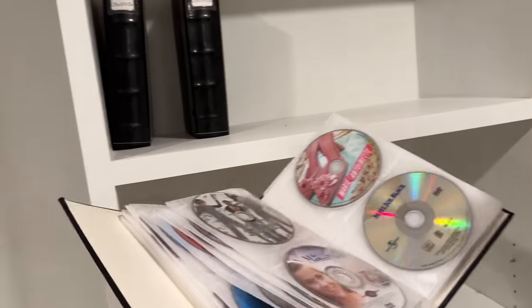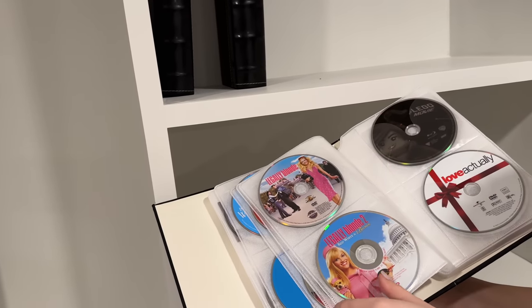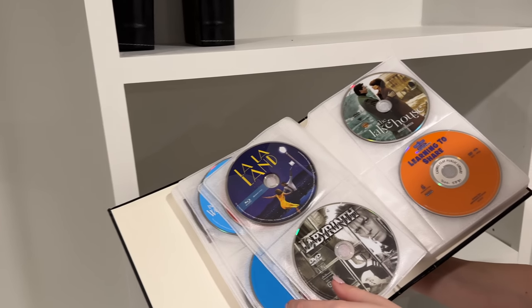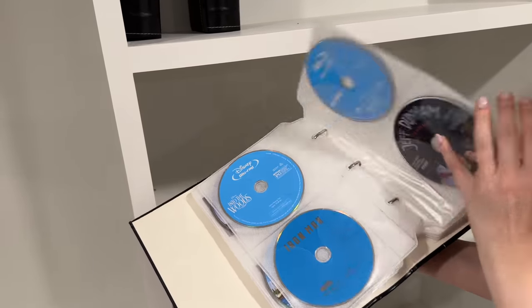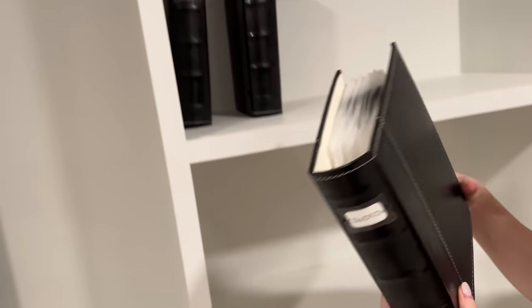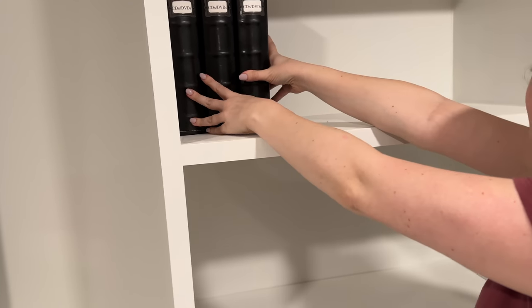So I got all of our DVDs and I put them all in alphabetical order, and I scanned them in my phone. So I have a catalog of everything that we have. I got rid of the cases and recycled those, but we have all the DVDs. Tyler, this is genius. They don't take up that much space. And we have them for when inevitably the internet goes out and we need to watch something.